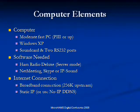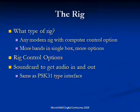What type of rig? I pretty much discussed the TS2000. I started with the FT-747, but this is a 100 watt radio, so I'm sticking with it. The sound control audio, I use some interface. So basically, the interface is the one that you use to run the digital modes for voice.